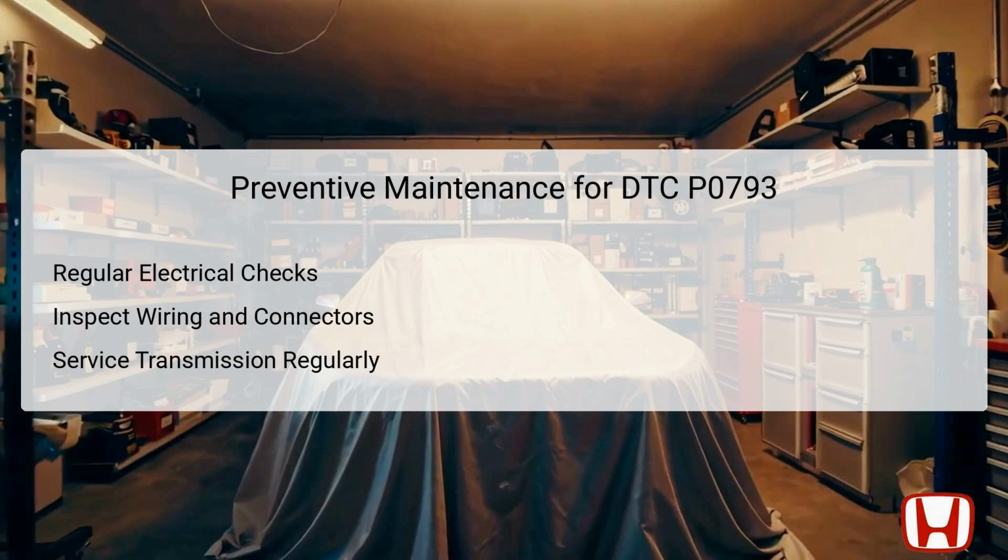Additionally, servicing the transmission according to the manufacturer's schedule can help maintain its health and longevity. By keeping all connections clean and ensuring that no wires are disturbed, the likelihood of encountering similar DTCs can significantly decrease. Regularly educating vehicle owners on signs of transmission issues also fosters early detection and timely repairs.